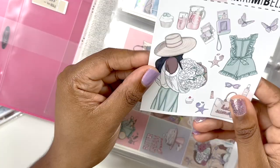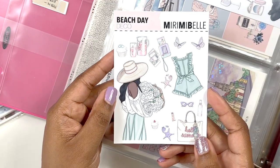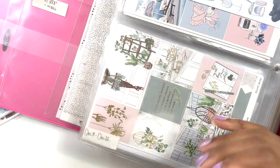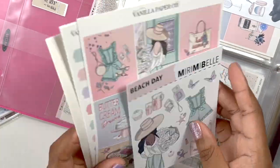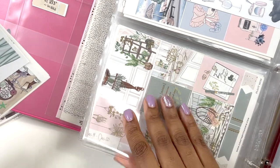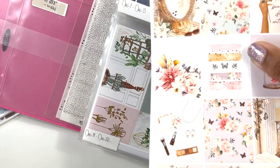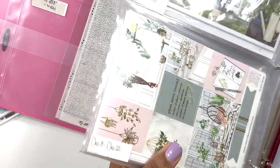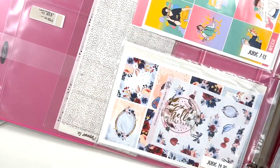Okay, then here is my last one, which is Beach Day. And I have the kit right here. So good, y'all. I am so thankful that Jerrica put that on her page, y'all, because that kit is so good. Look at that. Okay. But I just cannot wait to pull those girls in. It's going to be next year when I use them kits, but it's so good.